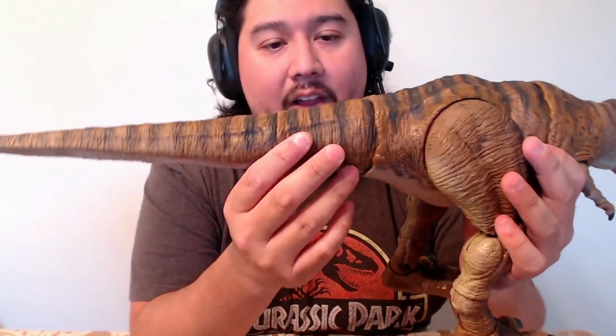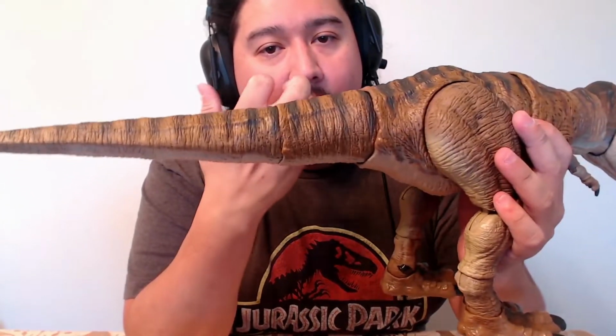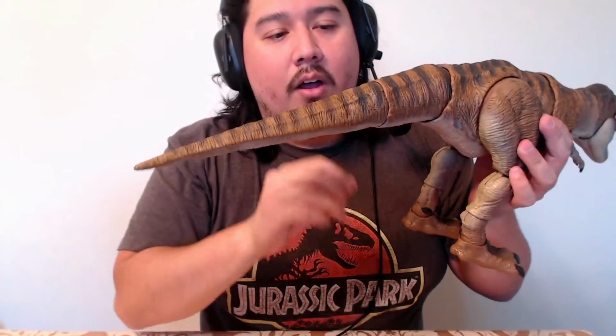The tail's pretty much the last part. This part right here, very hard rubber. You can move it left or right, up, down, and this right here is still hard. And then once you get closer to the end, right here, it's a little bit of a softer rubber, and it's got a little bit of give. You can twist it, bend it a bit, so you can curve it, have it straight, whichever you prefer, and then it goes up and down a little bit as well. Got some wiggle room there.